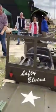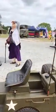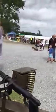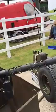One of those that fought during the war. A motorbike attached to a, I don't know what to call it. A motorbike attached to a thing for the passenger seat. This vehicle over here. I don't know the name of this vehicle. I think it's a Lofty Elvisa, I think. There's a weapon at the back. It has 30 caliber ammunition, which is there. That gun looks quite powerful.